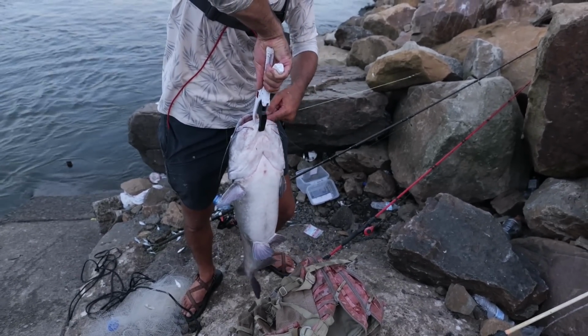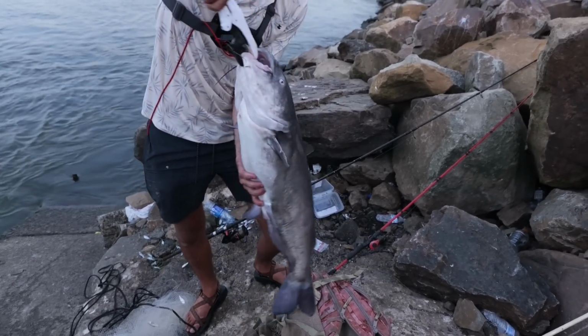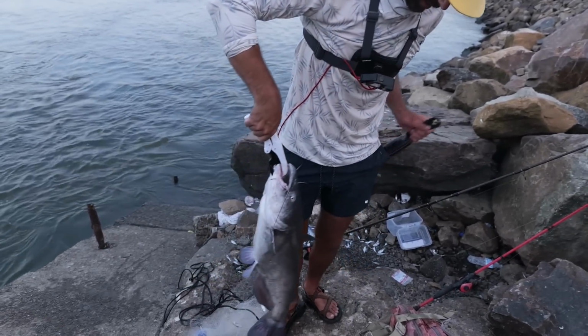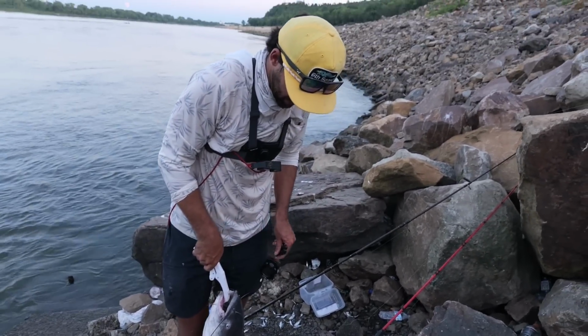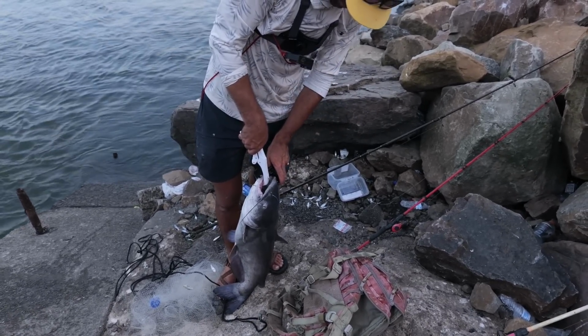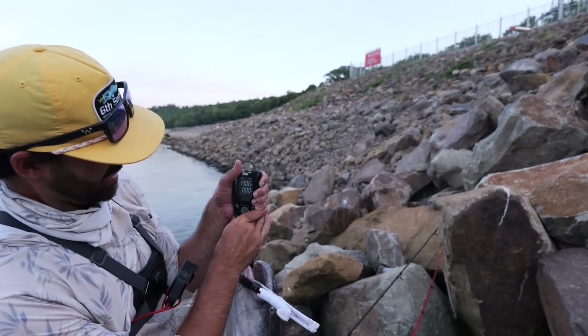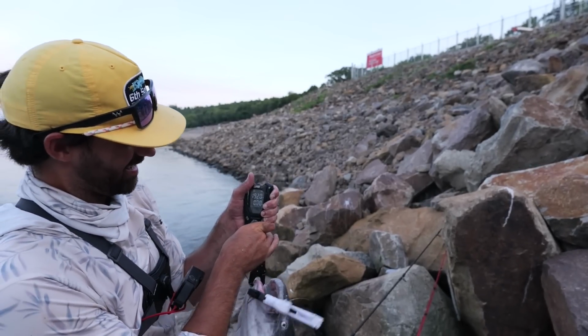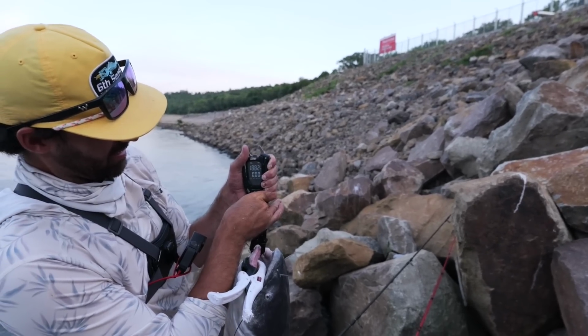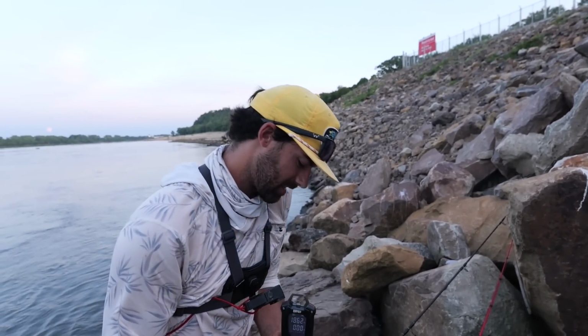The thing about catfish, once you get them hooked, they usually don't come unhooked unless they break the line. But we're gonna get him on the scale. Let's see how big he is. He's gotta be 20. I don't know if the scale's accurate, but even if it doesn't say 20 pounds, he's gotta be 20 pounds. He's huge. 19. Keep going. 19 and a half. 19. It's saying like 19 pounds.